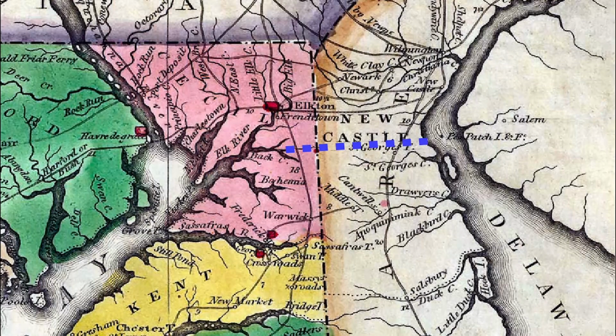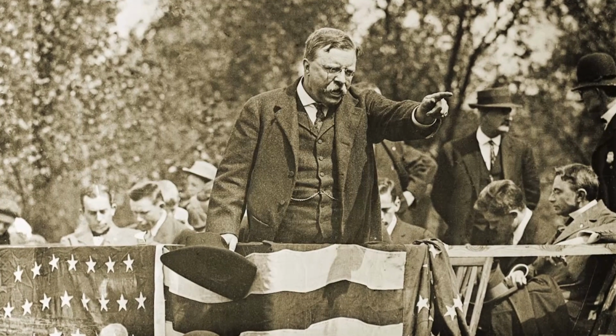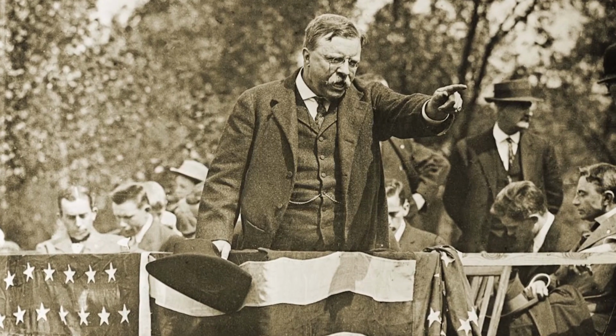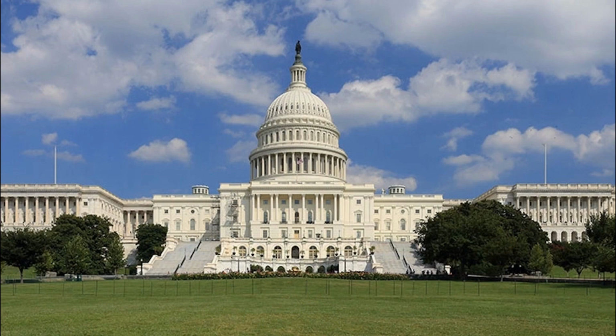Beginning in the late 1800s, users of the C&D Canal began urging the federal government to assume responsibility for the waterway and make it a sea-level channel. Ships larger than the 24 by 220-foot locks, or drawing more than 10 feet of water, could not use the cross-peninsular shortcut. Agitation for a larger canal finally induced President Theodore Roosevelt to appoint a commission in 1906 to study and report on the merits of a free and open waterway to connect the Chesapeake and Delaware bays. The commission, headed by General Felix Angus, reported favorably on the proposal, and the canal was purchased by the federal government in 1919 for just over $2.5 million.